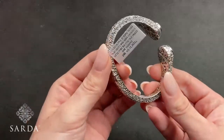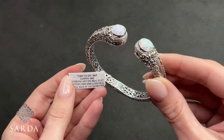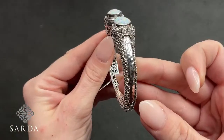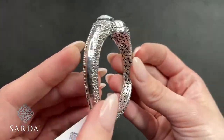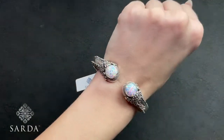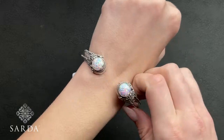And so this will be the third or fourth sneak peek. Look at this cotton candy opal tip to tip. The glow. Frangipani and hammered details. Look at all these frangipanis down the side. Just love. We have so many beautiful opal pieces coming in. Love the sneak peeks, yep, too.